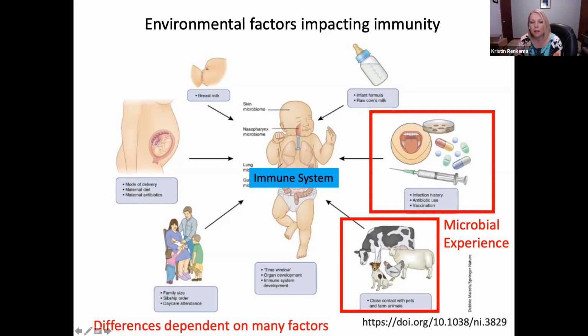So these differences from one child to the next, to the next, to the next, are obviously dependent on many factors. I mean, location, economic status of the country or nation, as well as the family, healthcare availability. I mean, there's a lot of things that feed into what this microbial experience is for a kid.